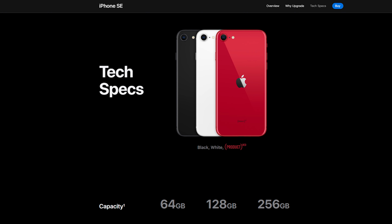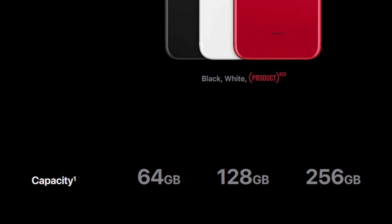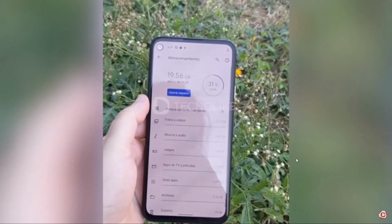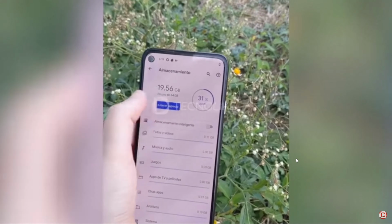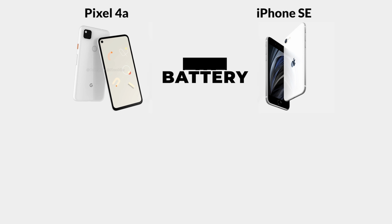Also, the iPhone has better storage options, starting from 64 up to 256 gigabytes, while the 4a is expected to have 64 and 128 gigabytes only. So the clear winner here will be the iPhone SE. Now let's move on to the battery.